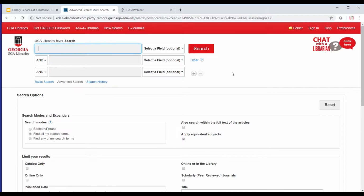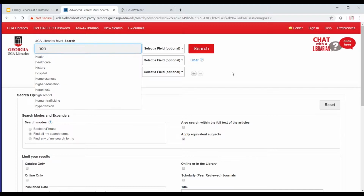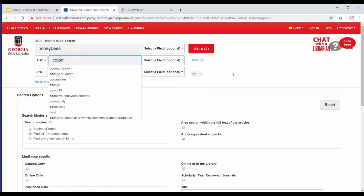Unlike a Google search where you can just use natural language or type sentences or ask questions, in these scholarly databases, it's going to be more important to figure out what your keywords are. So for the example we're looking at today, it would be honeybees and colony collapse disorder.